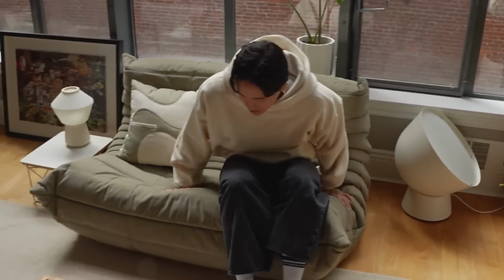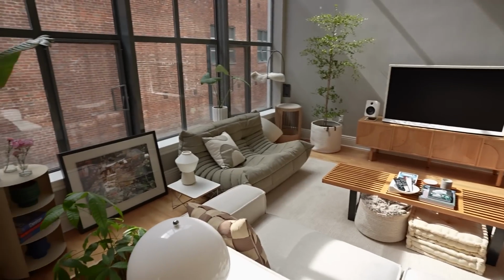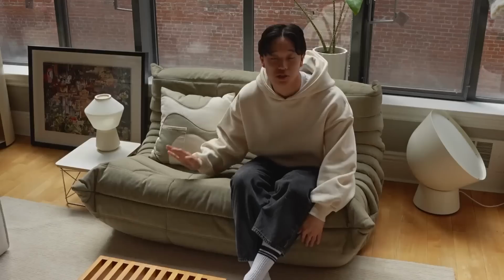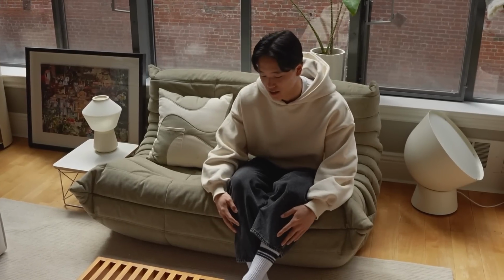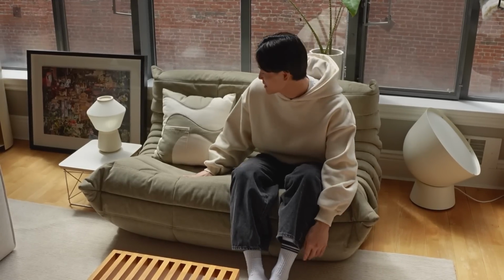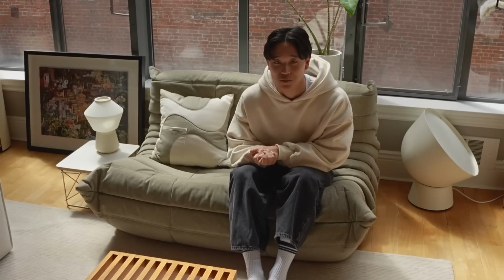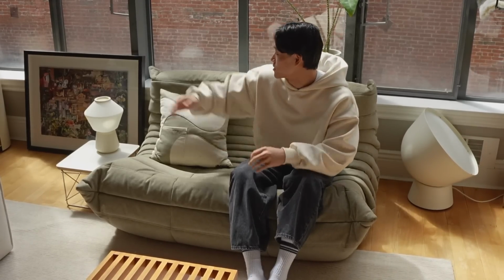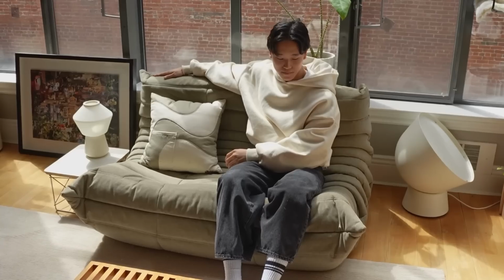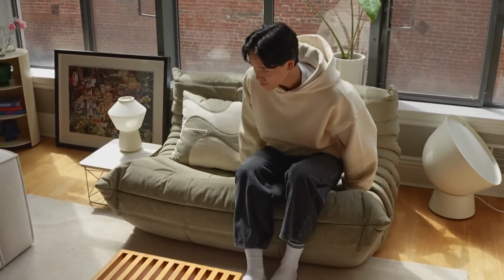And then this sofa right here is also a pretty recent acquisition. This is a Togo sofa from Ligne Roset. This is an authentic Togo. It is probably the most pricey thing in my home. I definitely saved up a really long time for this. But yeah, I'm super happy to have it. It's obviously a very iconic design piece, which I'm sure you've seen all over the internet. It's something that I definitely wanted to pick up for a very long time. So I'm very happy to have this in my home, and I think it just fits the overall space really well.